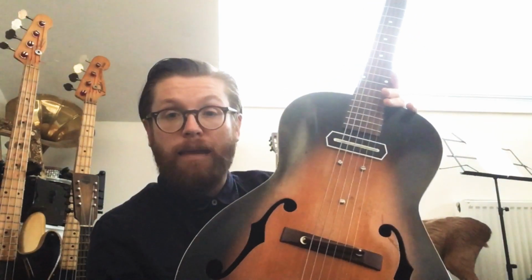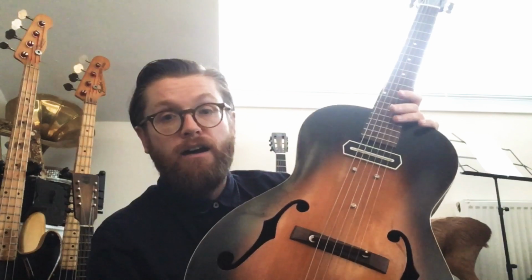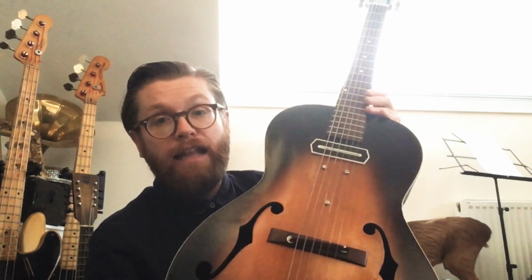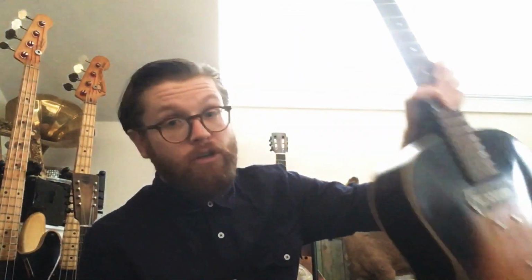This guitar came up for sale on the Michael Messer guitar forum. And this is a Kalamazoo, so it's a Gibson made, but Kalamazoo branded. And Robert Johnson played Kalamazoos, as a lot of blues guys did. And I wanted a Kalamazoo guitar, or something like that, that had the more kind of cheaper, bluesy kind of sound.